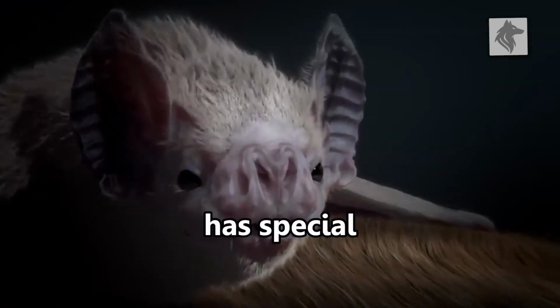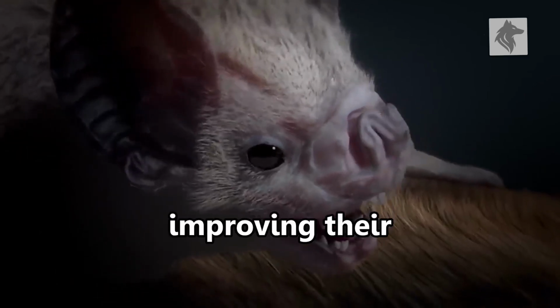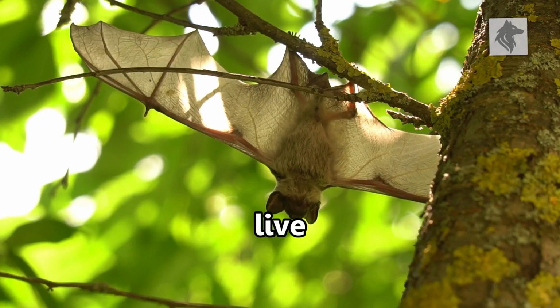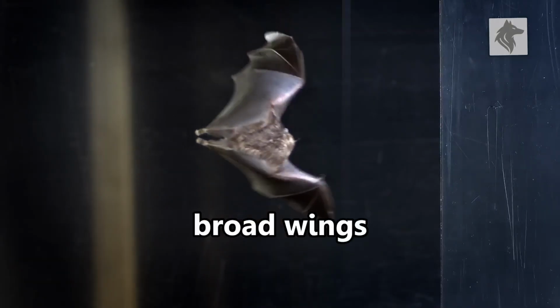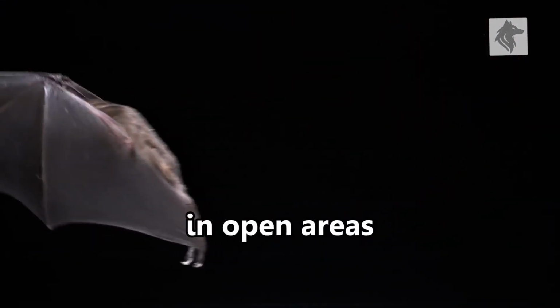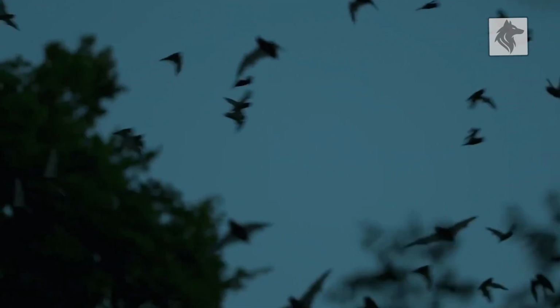Their nose often has special folds that help channel the ultrasonic sounds they emit, improving their orientation. And their wings change depending on where they live. Those that hunt in tight spaces have short, broad wings to turn quickly and move with precision, while those that fly in open areas have longer, narrower wings, ideal for fast, long-distance flight.